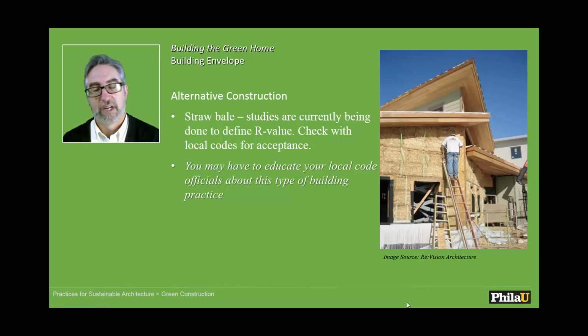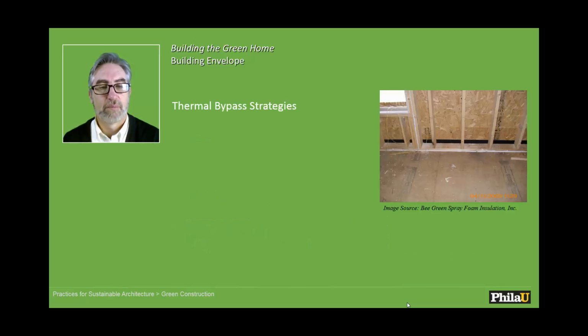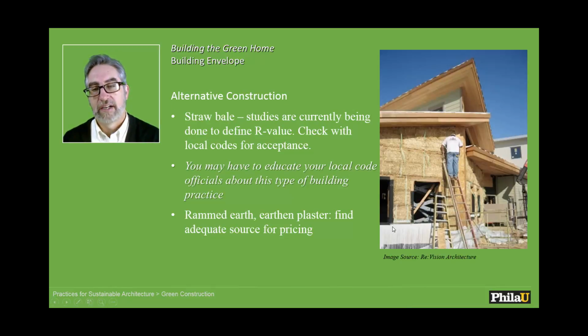We had to build a wall and burn it in front of the code guy to make sure he knew it was a 2-hour wall. Rammed earth is another opportunity that you see more and more. And one of the things I want to point out here is you have a very high foundation wall.